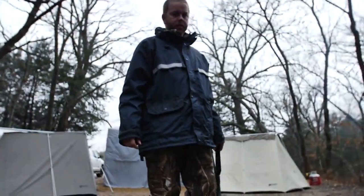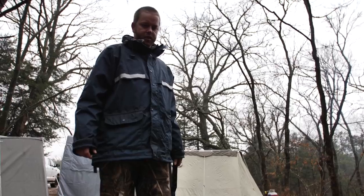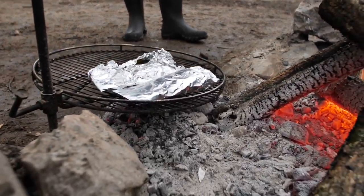My man Lance has got some serious Big Green Egg skills as well. Don't have that here. This is a tiny, little tiny egg. Yeah, this is called the cowboy egg.